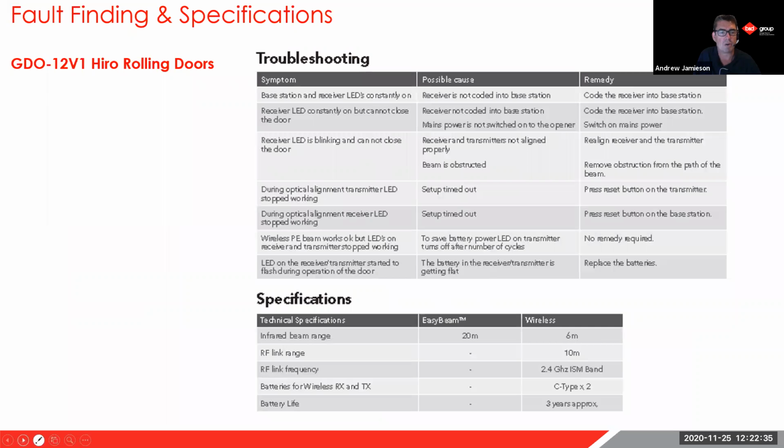But as I said, GDO 12 is there. It has those same specifications listed. Obviously, or it's not obvious, but the distances are slightly different when we start getting into the GDO 12.